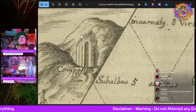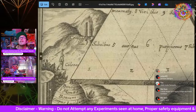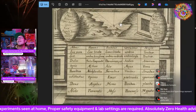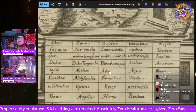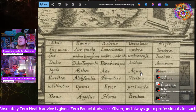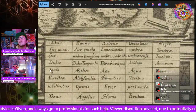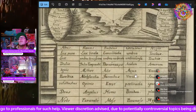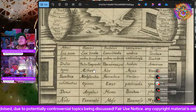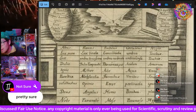What is this? Is this a mountain city in the mountain, potentially? Columns coming out, eggs coming out. Ignis, Aether, Air, Aqua, Terra. Okay, yeah, so you got air, okay. Ground, liquid, gas, ether, and plasma. So they have all five. They include all five states, and ether has to be one. Very, very important part right there.